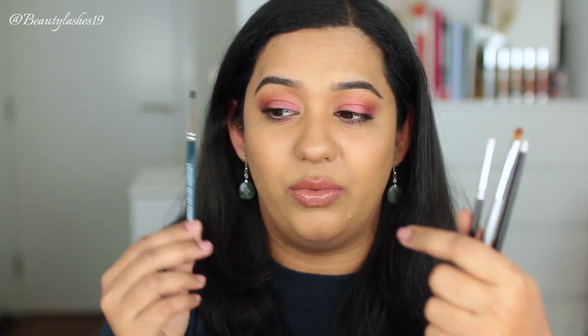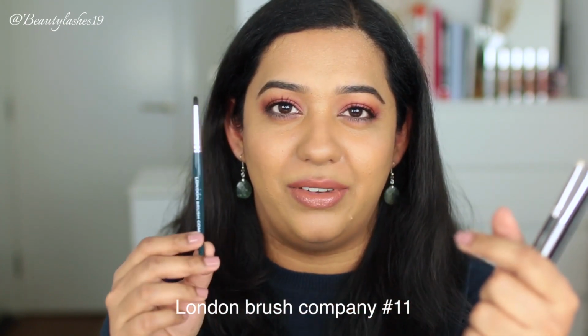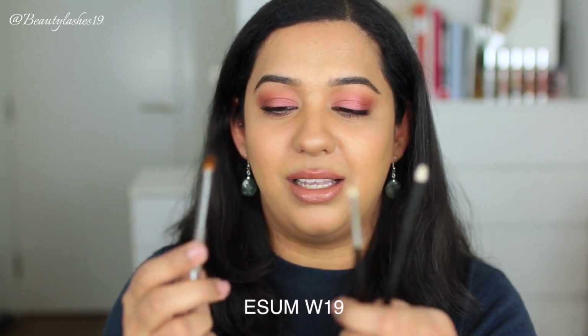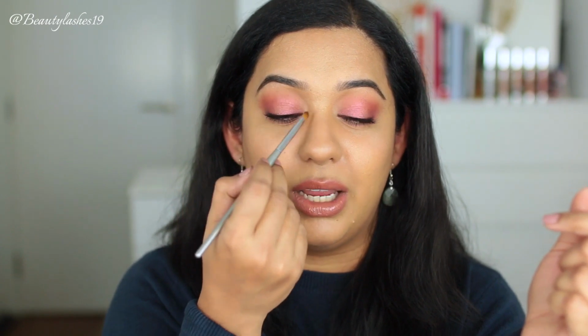Another brush that does a very similar function, except the blending, this is more for application of the eyeshadow quite intensely. This is the brush by London Brush Company. It's brush number 11 and it was part of a travel kit, so that's why it's a small handle. And then these three brushes, this is the ESUM W19. This is a lip brush, but I also like to use it for more detailed work around the eye, either to create some shapes around the inner corner or for my inner tear duct area.